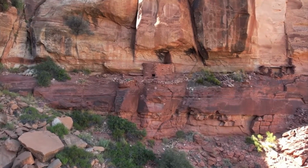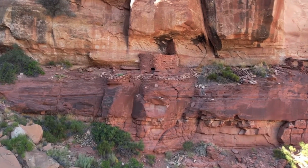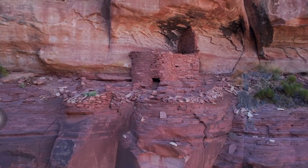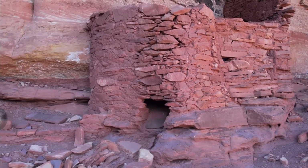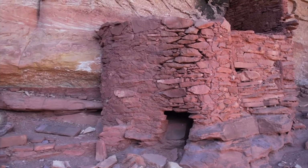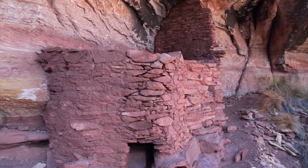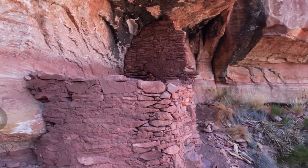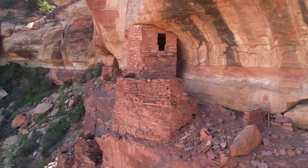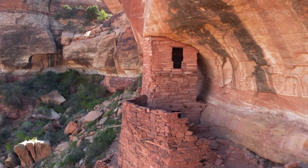Now let me show you the ruins of our brother Esau, which can be found in the Four Corners region: Utah, Colorado, Arizona, and New Mexico. That is the land of Edom, where the ground is red, the earth is red. That is the land of Edom, the land of the red people. And as you can see, they built their houses in the clefts of the rock, just as it says in scripture. Look at that view. This is what those people would have seen when they walked outside.